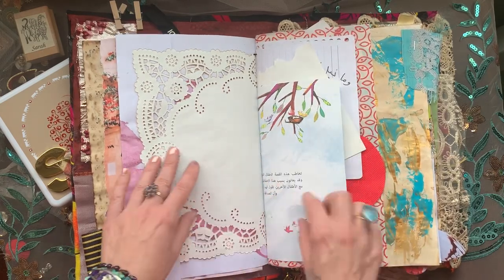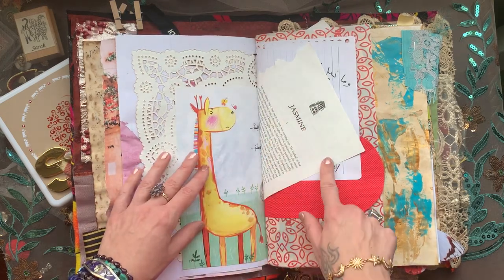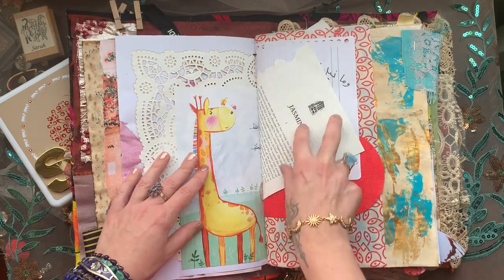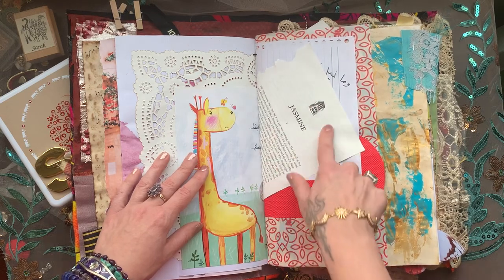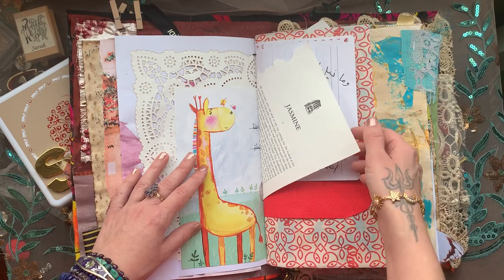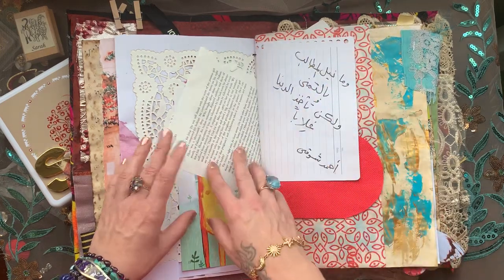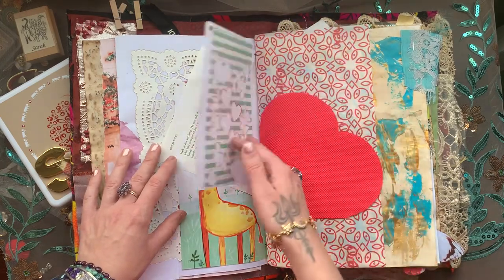Look at these beautiful birdies. Looks like an illustrated kid's book. Jasmine. I have two very good friends, both named Jasmine. I call them Vancouver Jasmine and LA Jasmine, based on where they live, so that's so cool. Makes me think of my friends. Just such a cool thing.